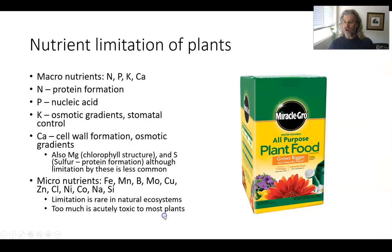So what are we talking about when we say nutrients? Typically, like I say, NPK and also calcium. Nitrogen is the main constituent of proteins. Phosphorus is essential for nucleic acids, as well as storing molecular energy in the form of ATP and associated compounds. Potassium controls osmotic gradients, and calcium also is important for a number of reasons, including osmotic gradients and cell wall formation. There are other nutrients that are important, that can be limiting, but they are needed in much smaller quantities.